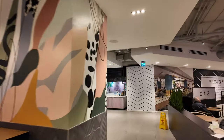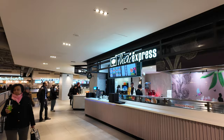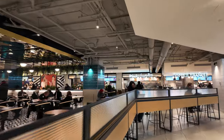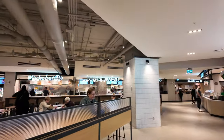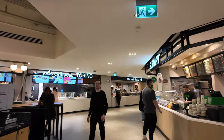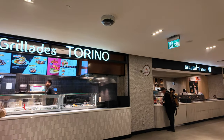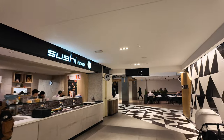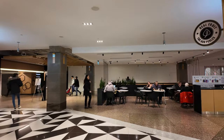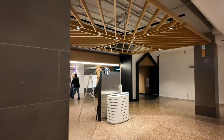Okay, my friends, we have reappeared in the middle of a food court. That was unexpected. I thought we were going to be back on the same level. So how do I... Oh, this is kind of promising. Okay, we got some hallways again.